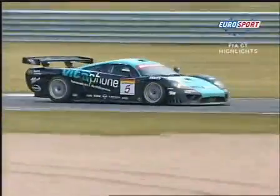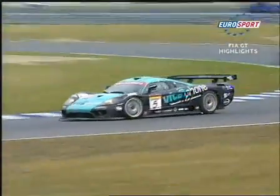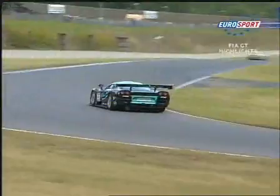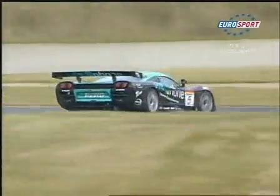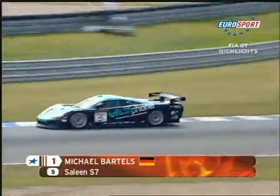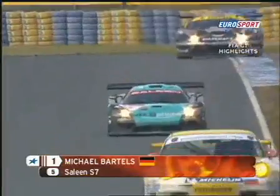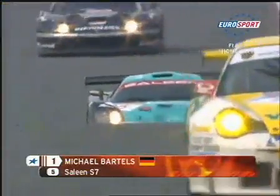Well, at this point it looked like it really was going to be a day for the Saleens. Uwe Alzen has been fast throughout the entire championship. Walter Lechner Jr. had put it on pole. Michael Bartels driving with aplomb and speed.